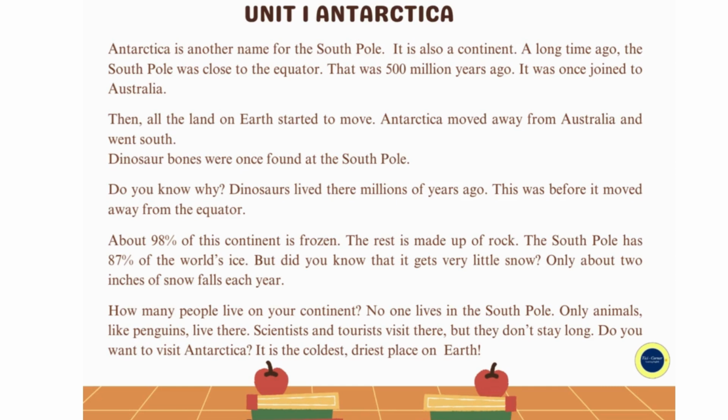Dinosaur bones were once found at the South Pole. Do you know why? Dinosaurs lived there millions of years ago. This was before it moved away from the equator. About 98% of this continent is frozen. The rest is made up of rock. The South Pole has 87% of the world's ice.